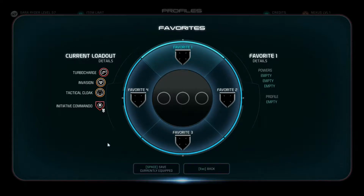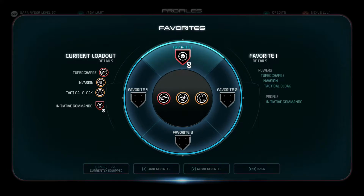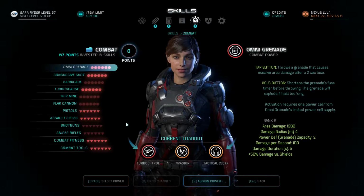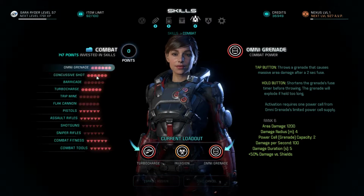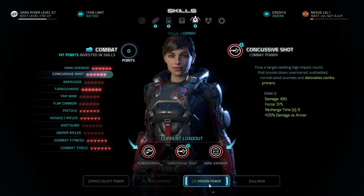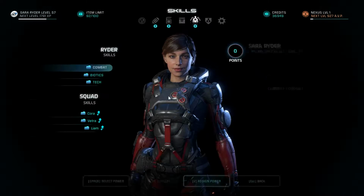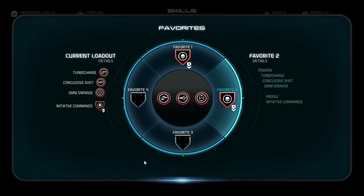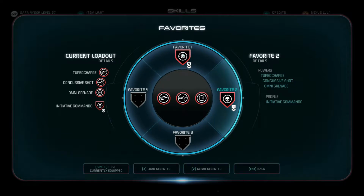So, how do you use those, man? Well, you have favorites. For instance, I want to press F1 to access this profile. Soldier with turbocharge, invasion, tactical cloak. Pretty cool. If I want to use this configuration, I can add it to F2. Now if I press F1, I switch to this. If I press F2, I switch to this.